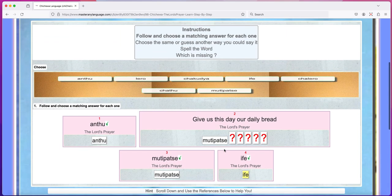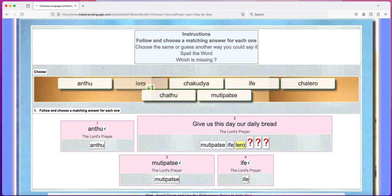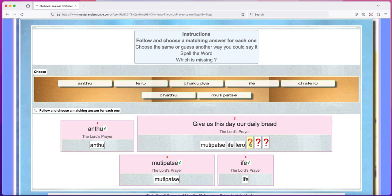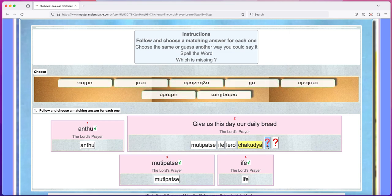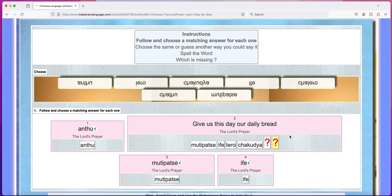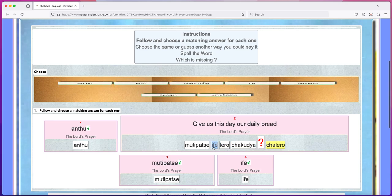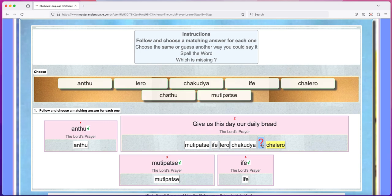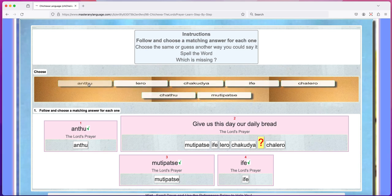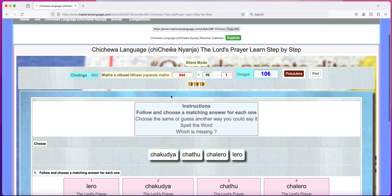Okay, let me see if I can remember that and put it in. Multipatse ife lero chakudia, I think it was. Chakudia, and then we know this one's chalero. So chalero must be, so chakudia multipatse ife lero. I guess multipatse ife lero, this is day, chakudia, bread would be, is that bread? Antu? No. Was it chantu? Chatu. Okay.